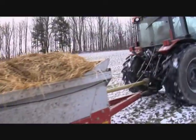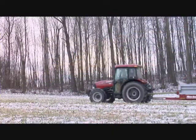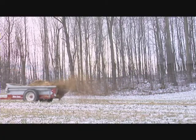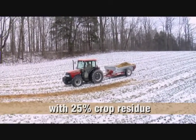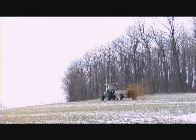Spreading manure during the winter months is discouraged, but the regulations do allow it. However, there are specific rules about spreading manure on frozen or snow-covered ground. It's acceptable if needed, but at lower rates, and only on fields that are no steeper than 15% grade and have 25% crop residue. Yes, we have to spread in the wintertime.